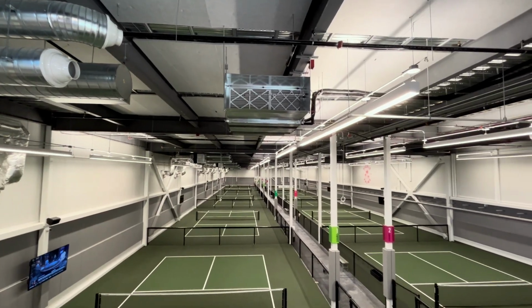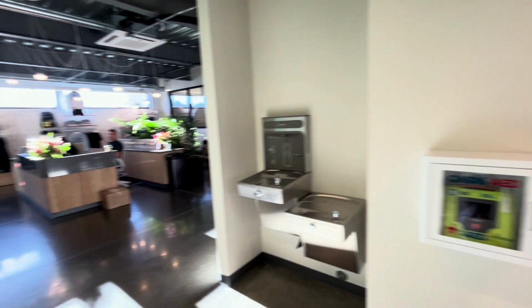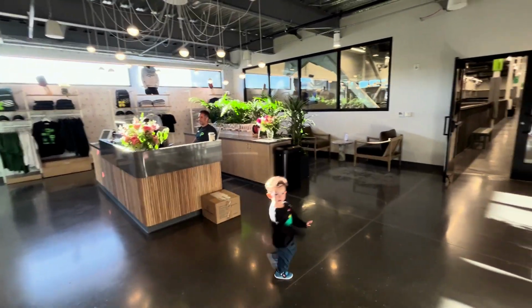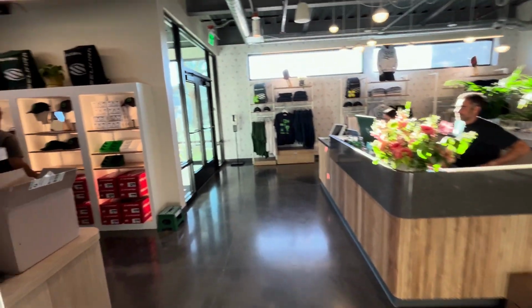All right, let's go downstairs. So we are back to where we came in. Hi, Chris. And this is the front desk where we came in from, and back to where we started the tour. So let's take a look at the shop.